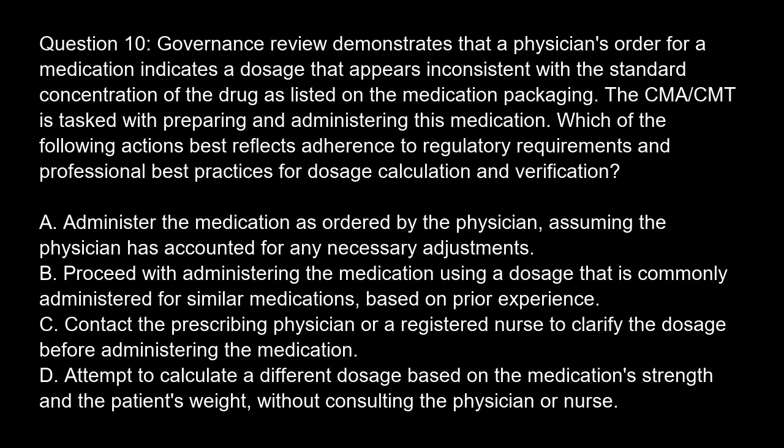Administer the medication as ordered by the physician, assuming the physician has accounted for any necessary adjustments. Option B. Proceed with administering the medication using a dosage that is commonly administered for similar medications, based on prior experience. Option C. Contact the prescribing physician or a registered nurse to clarify the dosage before administering the medication. Option D. Attempt to calculate a different dosage based on the medication's strength and the patient's weight, without consulting the physician or nurse.